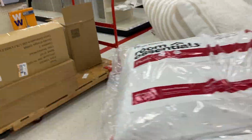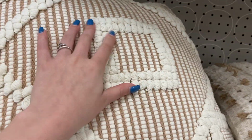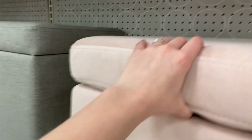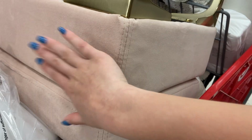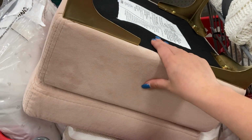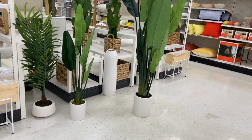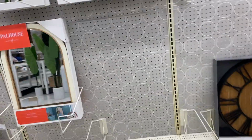$4 pillows. See, I like this because I feel like it goes with that very bohemian texture. This is adorable. And would totally match. Okay, so I think we're gonna go for it, and then if it don't work in the room, then we're gonna return it. Plants, plants, and more plants. I'm so excited.